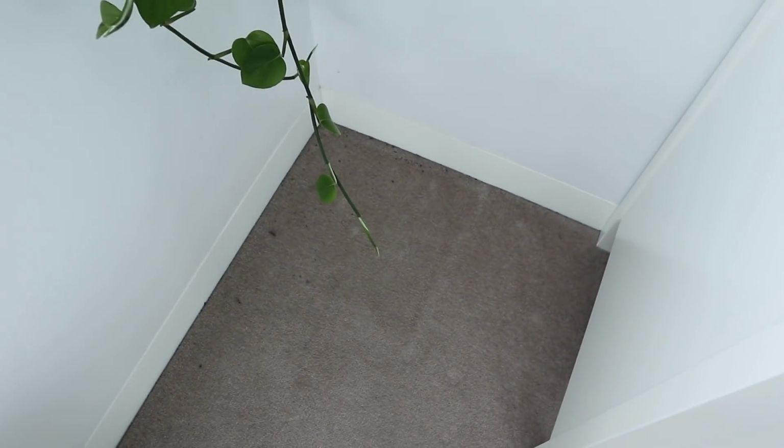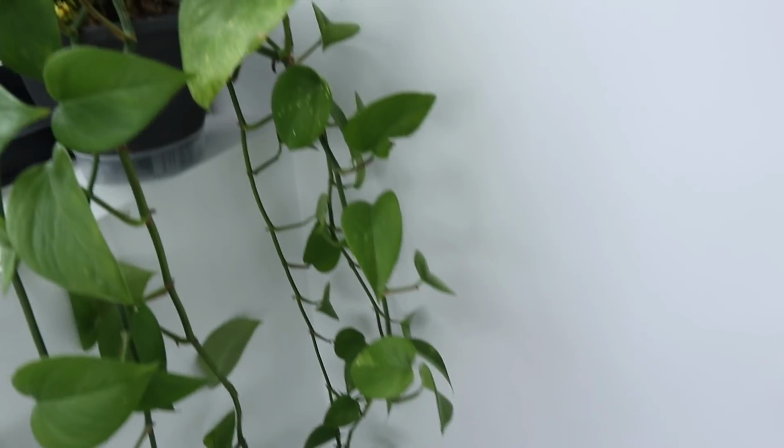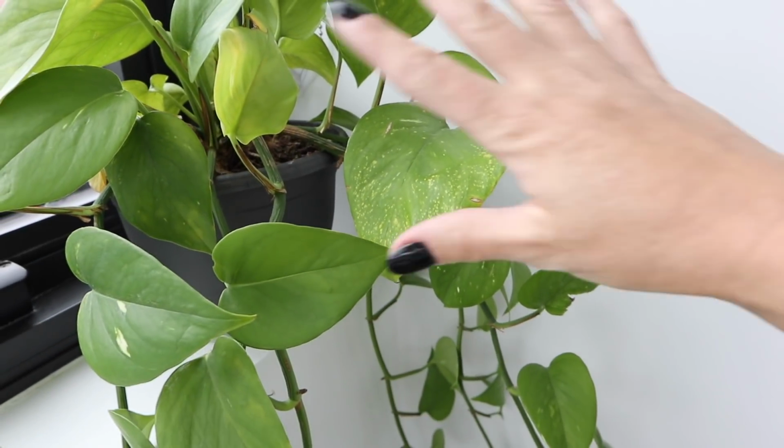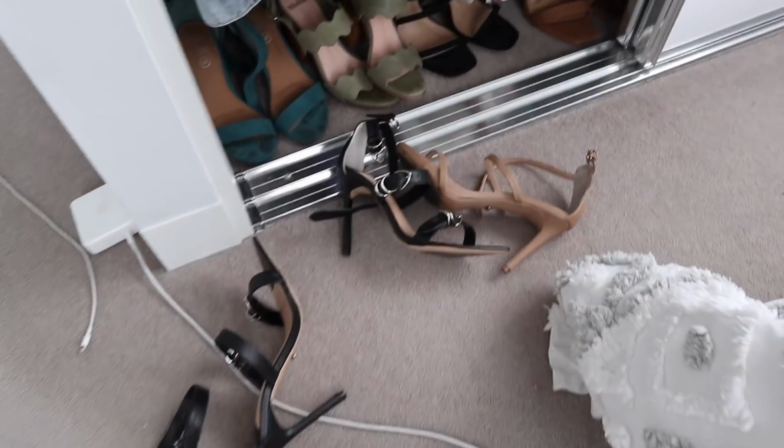I'm gonna quickly grab my vacuum and vacuum the floor in here because there's dirt all over the floor, because whenever I open this window up here and there's a bit of a breeze, it blows the soil off onto the ground, and it's done that a couple times this week, so I need to clean that up. Plus there's just a little bit of fluff everywhere. I also have some shoes over here that I need to put away.